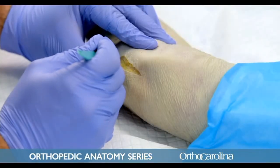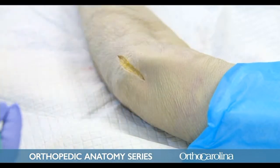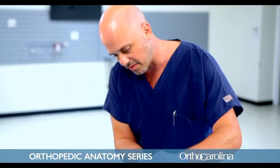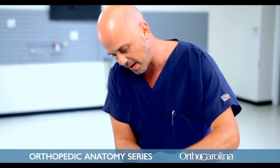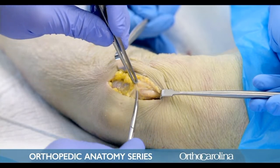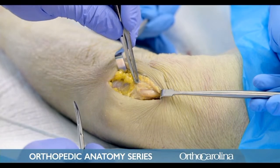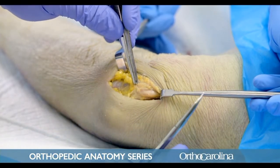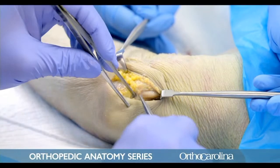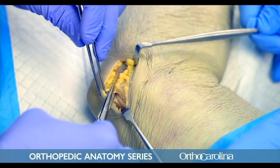The incision that I'm making is going to be a little bit larger than what I typically make in surgery so that everyone can see. And then we dissect through the subcutaneous fat. During the operation, we decompress the nerve as it passes through this thick tube that is surrounded by a thick ligament and bone. So we very carefully, while we protect the nerve, we'll cut the overlying ligament.